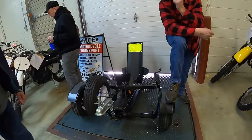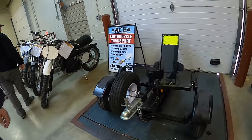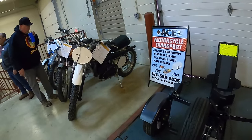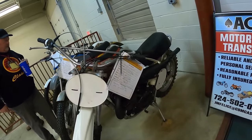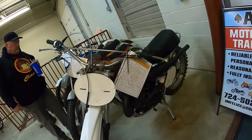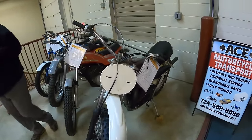Ace Motorcycle Transport. A trailer with a wheel chock. Husqvarna 250 CR, runs good, race ready, it says.